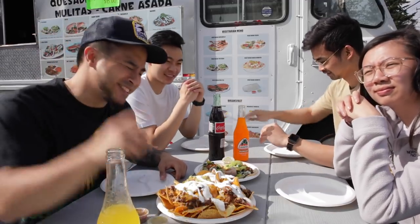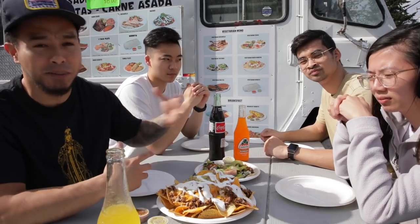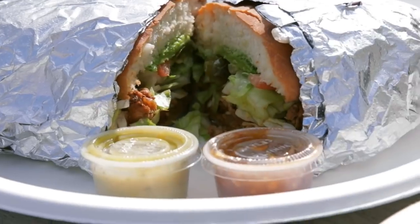All right, guys, hot day in Seattle. Couldn't be shopping all day. Had to stop and fill up the tank. Got some Mexican food, probably one of my favorite foods out there. So we just got done eating some tacos.